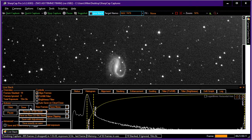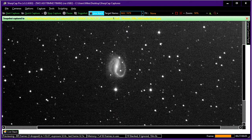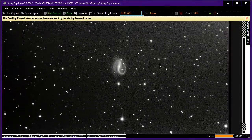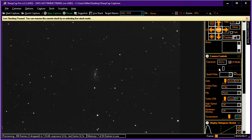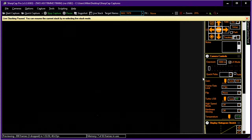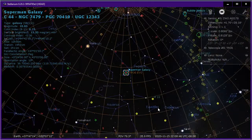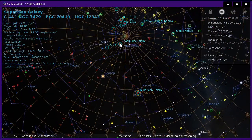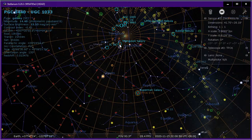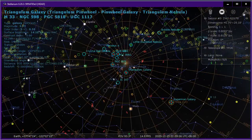That's pretty cool. So I think we'll save that, and we'll move on to the last target of the night, which is going to be the Triangulum Galaxy, which is one of the biggest, most spectacular galaxies in our sky. So I saved that one intentionally for last, because it's a big, fun one.